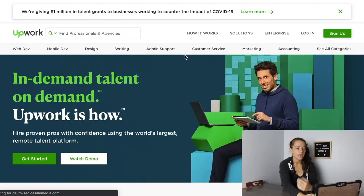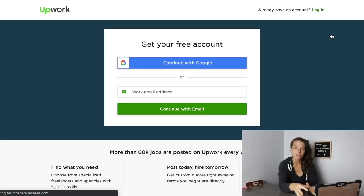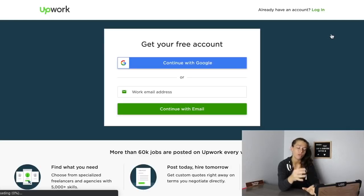So here we are on Upwork.com. So what you're going to do is you're going to click this green button that says sign up here. And from here, you're going to want to provide your email address. Now, this is going to have to be an email address that you do use and you do have access to. When you type in your email address, you may get a notification that says, we noticed you're using a Gmail address. Would you like to use your work email instead? Just say continue with email. If you don't have a specific customized domain email address, just click continue.